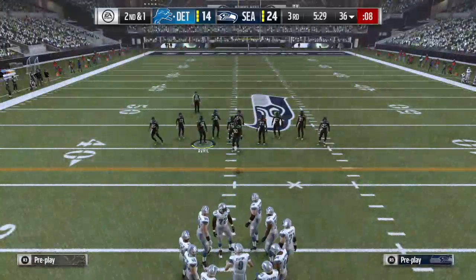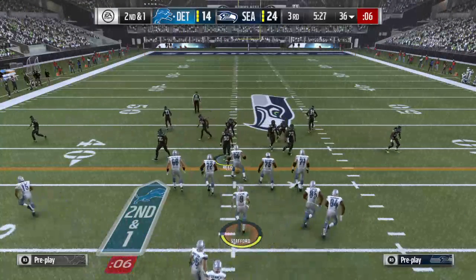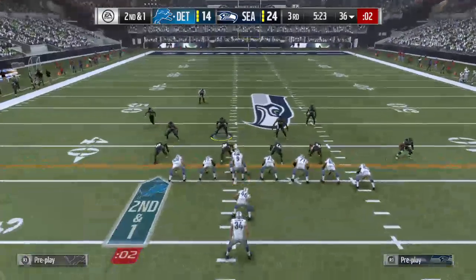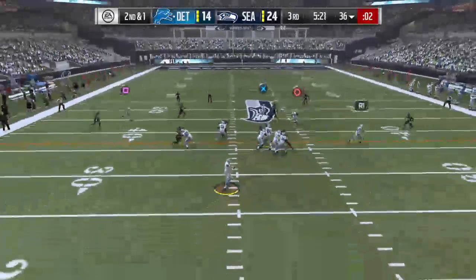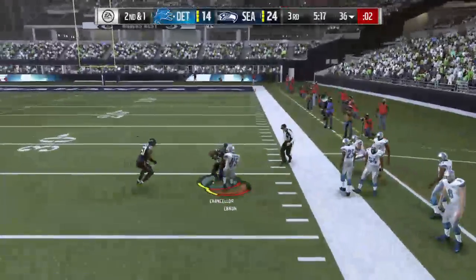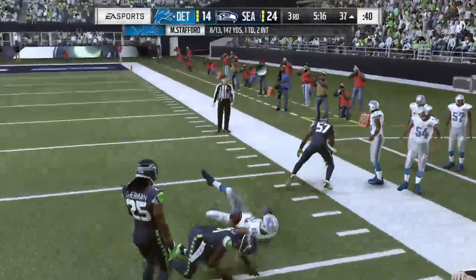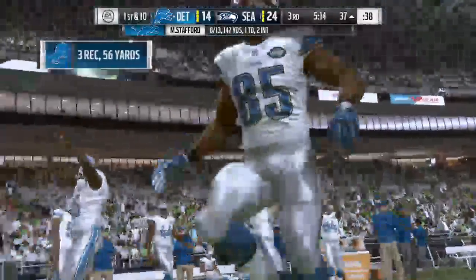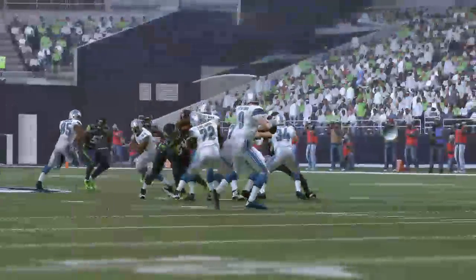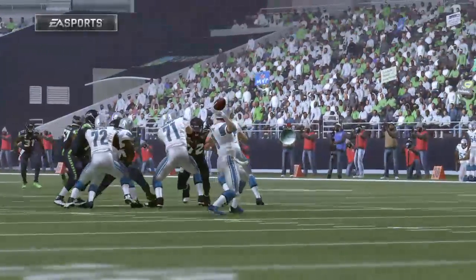Second and very short here, less than a yard. They come out here in the eye. On 2nd down, here's Stafford. To the right side to Eric Ebron. And he's taken down, but not before he gets this into enemy territory across the 40. And the game just keeps evolving. Big guys running those corner routes, so difficult to cover.